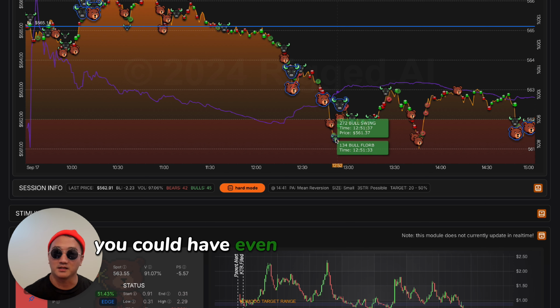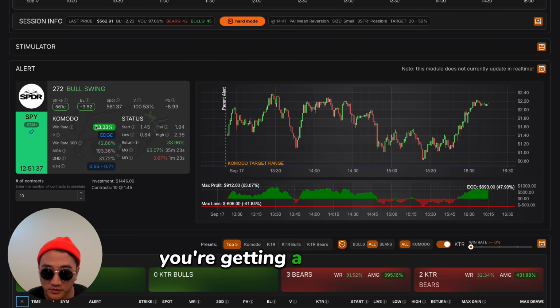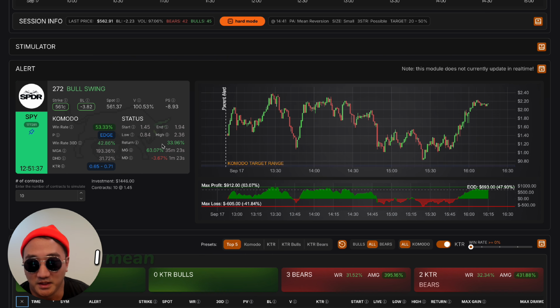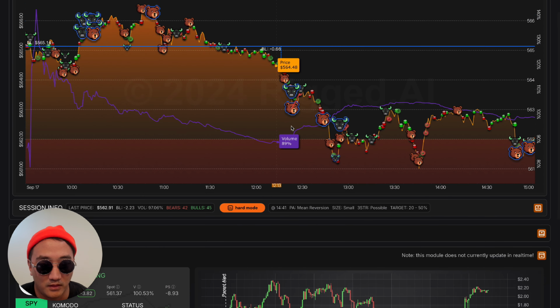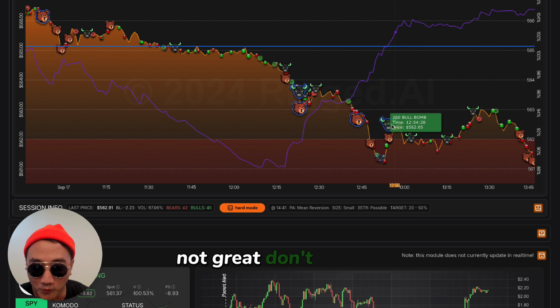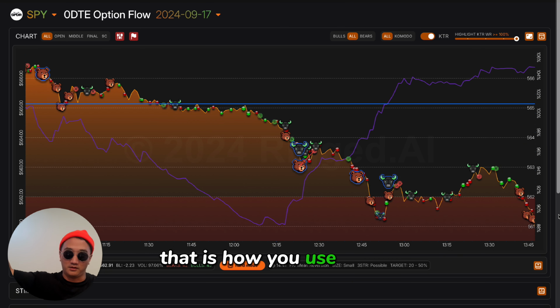I mean, you could have even caught a little bit of this action here at the bottom. You're getting a bull swing, 53.33%, edge, 43 in the last 30 days. It doesn't get 100%, but you don't lose money on this trade. Even if you held it until the very end, you're getting 34. And then you look at the next one, this is late. Not great. Don't trade it. That is how you use it.